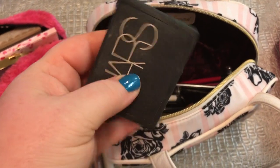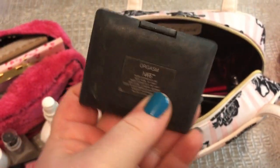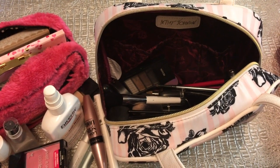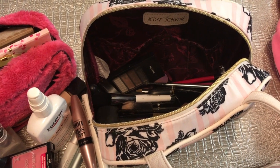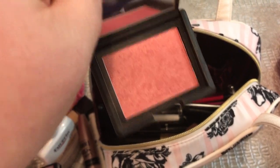This is a blush I got by NARS. It's Orgasm. It's also a very pretty color. Let me get this open. It's very nice.